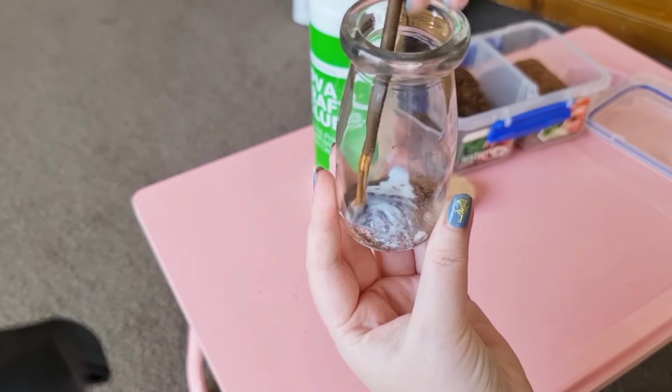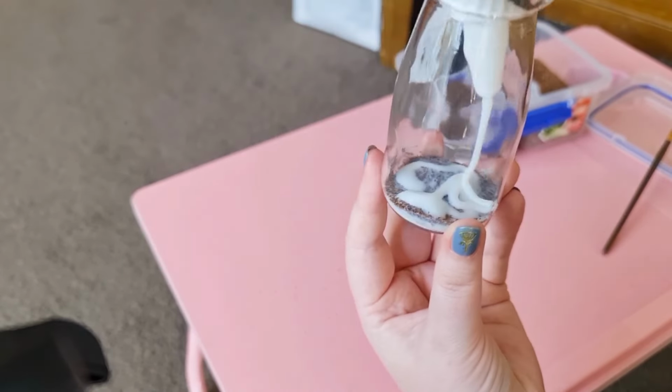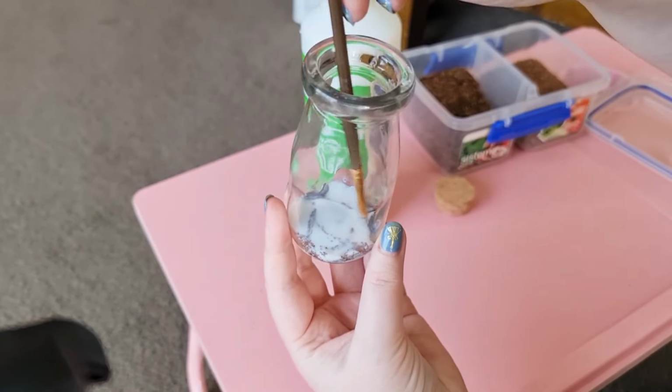This is all just a new thing for me, so I was just really experimenting to see what was going to look best and get the most sort of earthy look. So I try a few layers of PVA glue just to really get it in there.